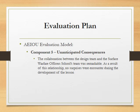The final component is unanticipated consequences. We are glad and happy to inform you that the collaboration between the design team and the Surface Warfare Officer School team was remarkable. As a result of this relationship, no surprises were encountered during the development of the lesson.